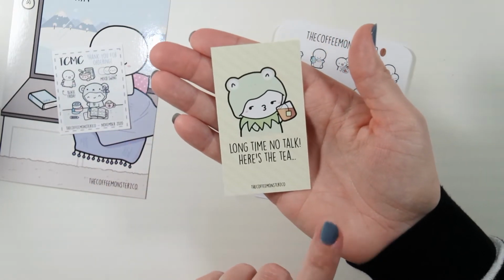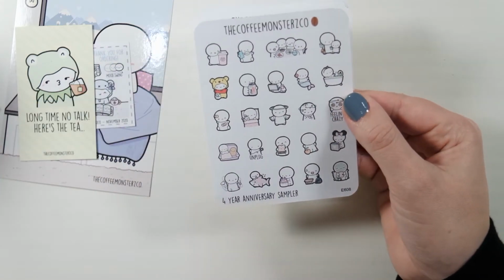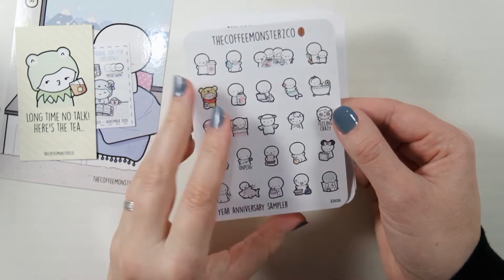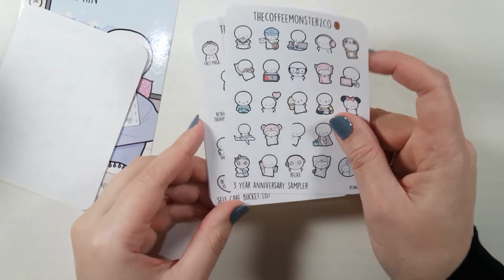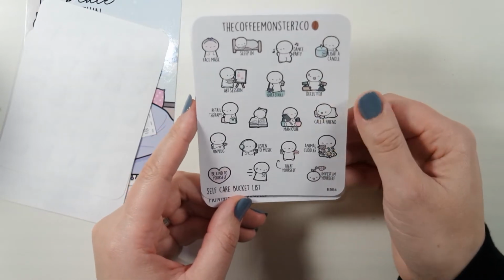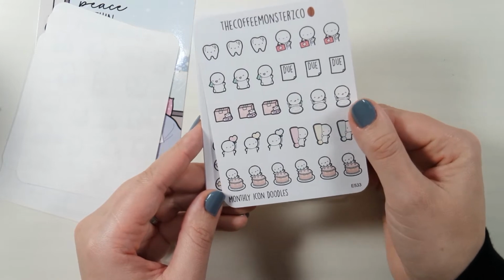Long time no talk. Here's the tea. Here are the stickers I ordered for the Black Friday sale. So we have the 4-year anniversary sampler. The 3-year anniversary sampler. Self-care bucket list. Monthly icon doodles.